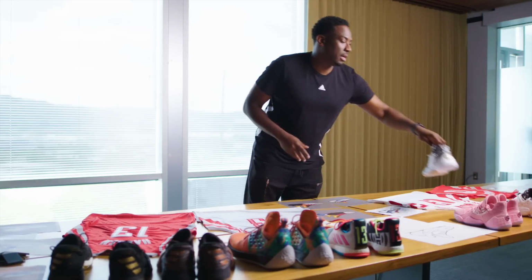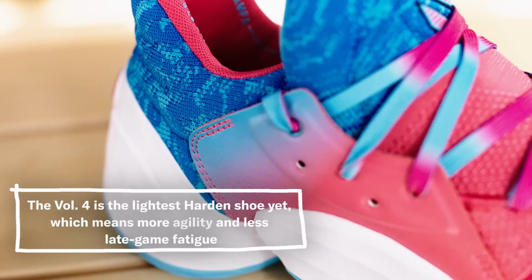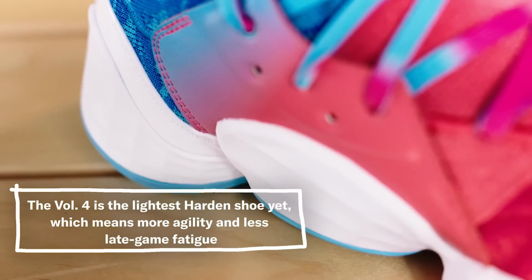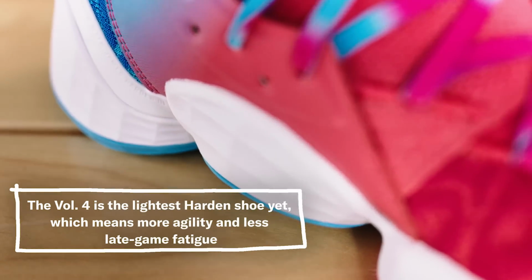In the past, James has been mainly on boost. Now switching him over to light strike. The main insight around that was James is logging a lot of minutes. And so he has a lot of wear and tear. And so we want to give him the best advantage to be able to perform at a high level throughout the entire season. So making him lighter naturally does that.